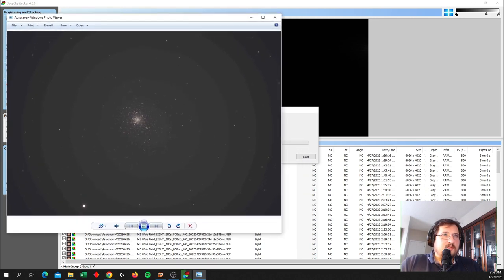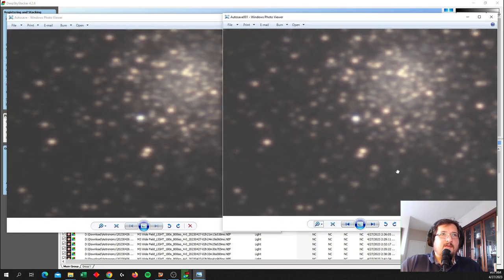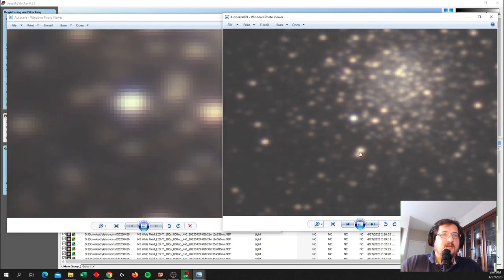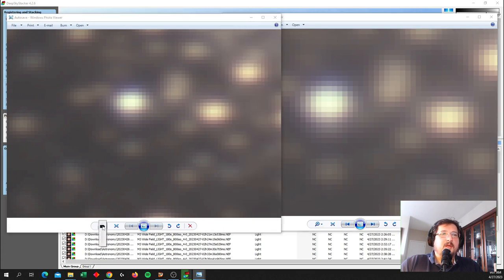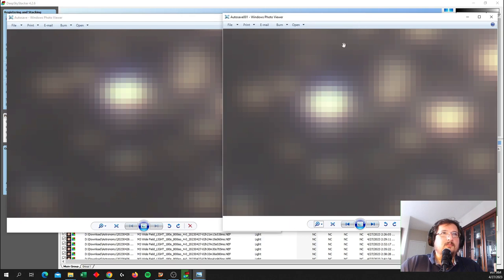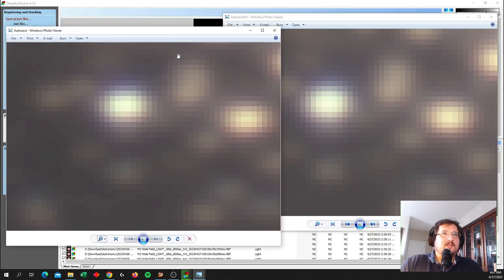Now, I ended up processing two sets of frames from my ASI. The one on the left, I processed being less selective about which frames I allowed through. And the one on the right, I had pared down to about 22 usable frames. 22, 23. And I can see the difference, right?